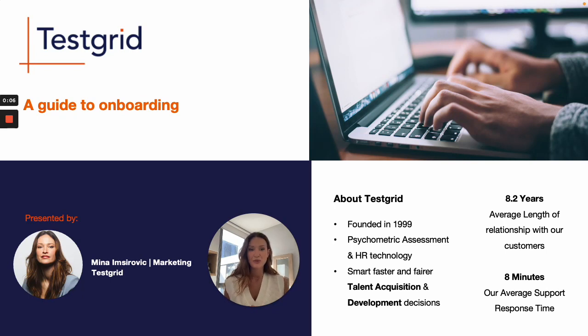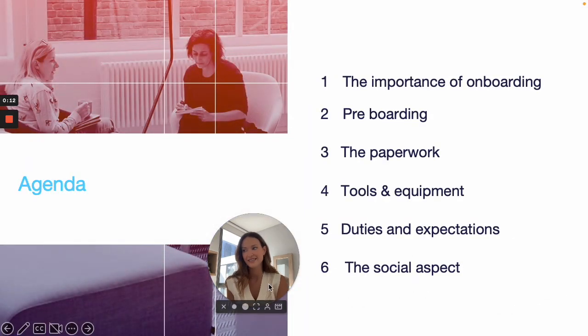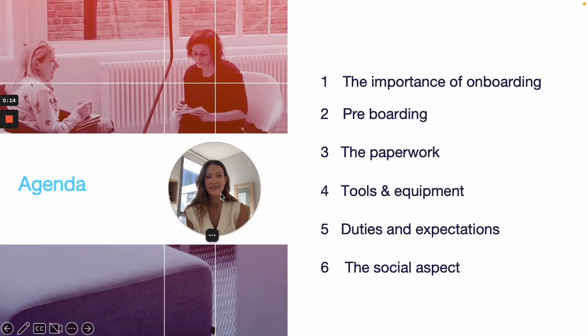Today I'm going to be talking through our guide to onboarding and sharing some key tips along the way. Now, to get us started, we will be looking at the importance of onboarding in your recruitment process, and then we will break that onboarding down into simple sections of pre-boarding, paperwork, tools and equipment, the duties and expectations, and the social aspect.